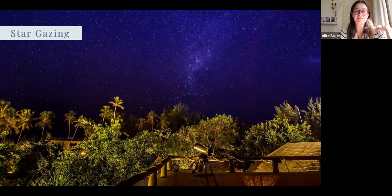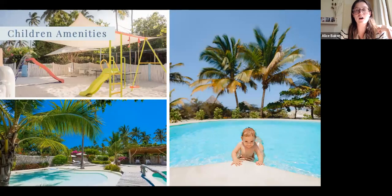So it's really lovely little extra activities to get guests interacting a bit more if that's what they want. Of course, as many of us know, the African night skies are like nowhere else. So you can stargaze here. And we are really set up for kids as well. We've got a lovely play area, and we can offer babysitting. We've got the kids pool as well, and the villas really work beautifully for families because they are so private. So guests can really have their own space there.